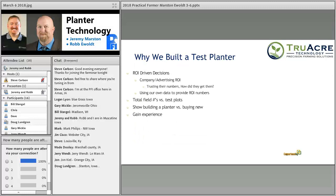Thanks, Robb. So what we're going to do is I'll probably be doing quite a bit of the talking about the planter, actually, how it's set up, the data side of it. When it gets into the operation and the experience and what Robb actually saw in the field when he was operating it, he'll really cover a lot of that side. So you'll probably hear me ramble on for quite a while here, which will be really good for all of you. But really, to go through it is why we built the planter.